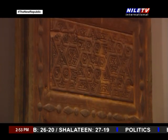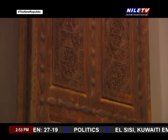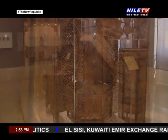A collection of mashrabiyas of turned wood originally from an Ottoman wikala in Rosetta, and a big conical brass lantern from the Mamluk period.